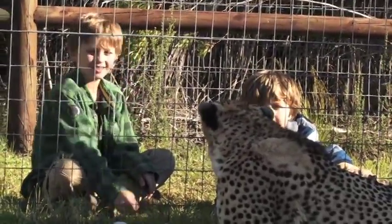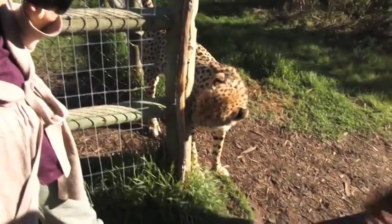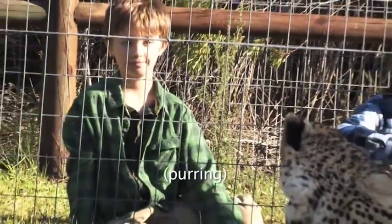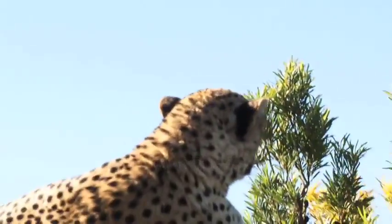Once the cheetahs realize the kids aren't a food source, they mark their territory. He says, remember, this is my territory. Then they snuggle up to them a bit. So that pairing is content.